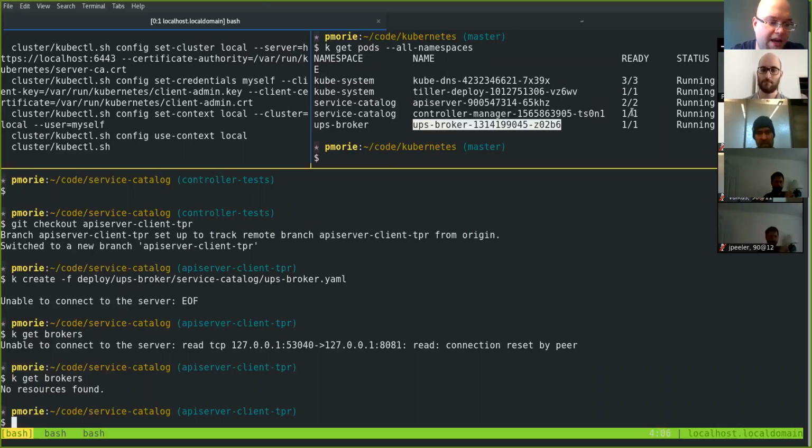I made a couple little changes to that to get around the fact that when I was getting this stuff to work, we didn't have parameters integrated. The UPS broker used to expect you to give it a parameter on provision for the credentials you wanted to get back on bind. And now if you don't post any, it just makes some up. So let's take a look.